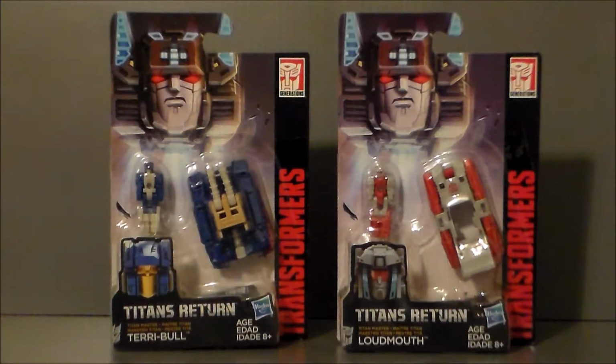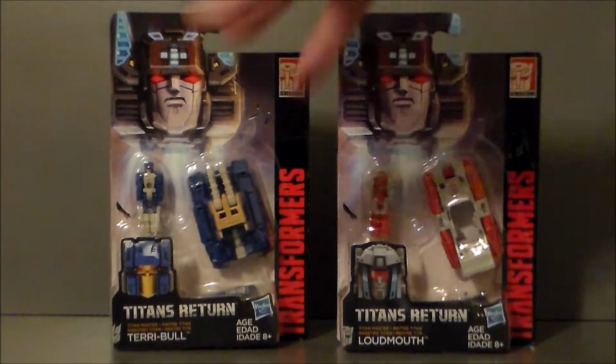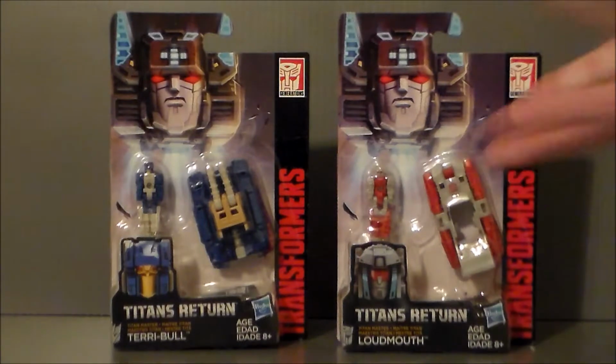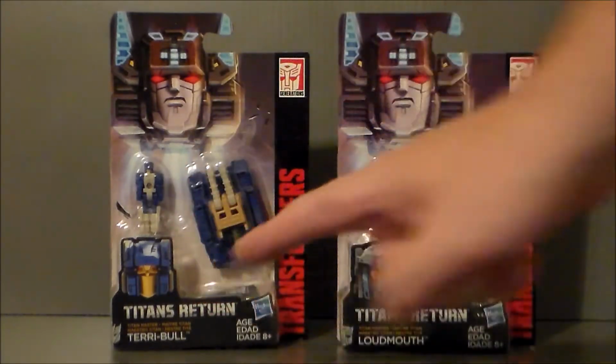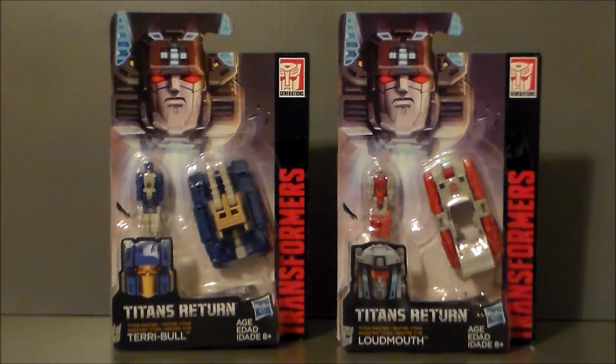First up, we have a few Titans Return figures. These are kind of the Scout class, I guess. They're smaller than Legends figures. We've got Terri-Bull and Loudmouth. And I found these at my local Walmart for $4.95 a piece. They had a few other ones. These were the two that really piqued my interest looking at them on the shelf.